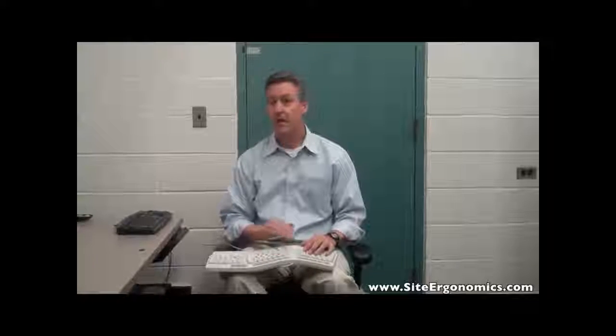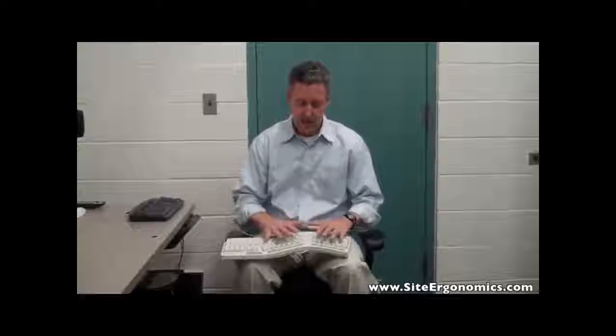There's a couple of things about this keyboard though. One is the distance between the keys is set, and the tenting, the amount of tilt, is also set. So if it works for me, that's great, but if I'm wider, or I'm just a little bit narrower, or I don't like the tilt, it's not going to work for me. So there's different keyboards, there's different ways around that.